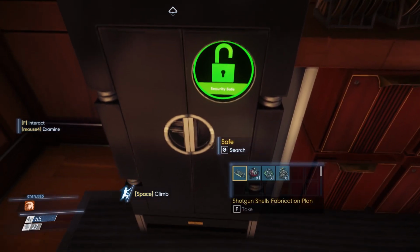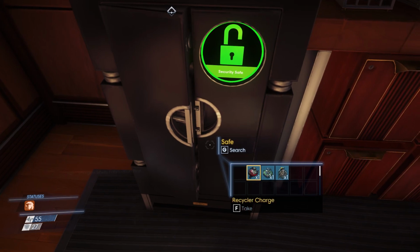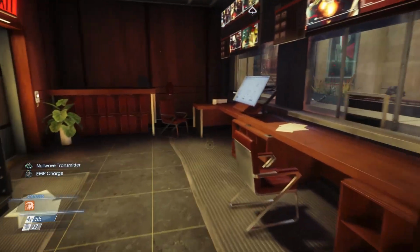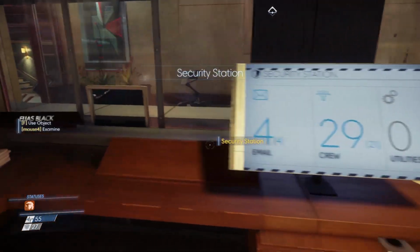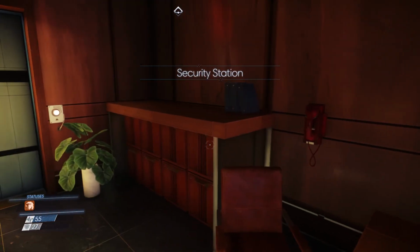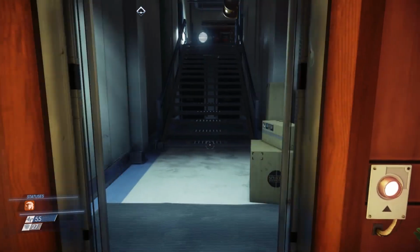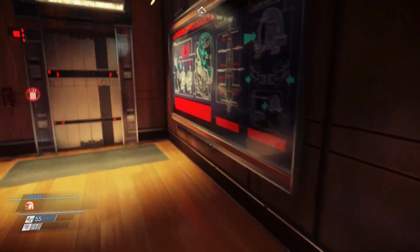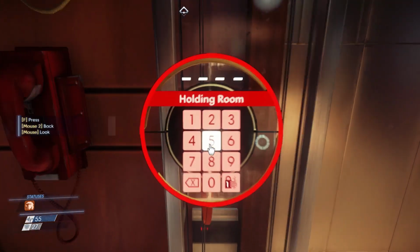Right, neuromods. Shotgun shell fabrication plan already gone. Null wave transmitter. Yeah, that really wasn't worth it, in all honesty. All right, so this is a crew tracker. I guess that's okay. That's cool. And now we've unlocked the door. Sweet. All the guns and ammo have been cleared out. That really does suck.